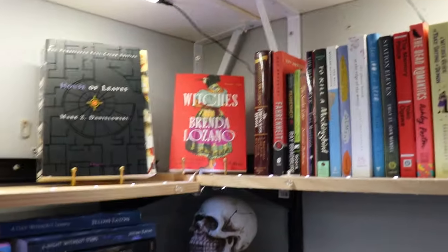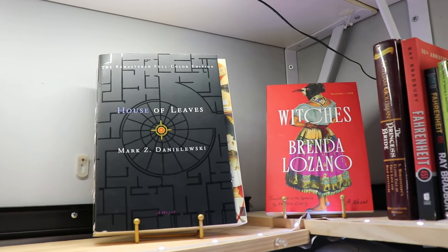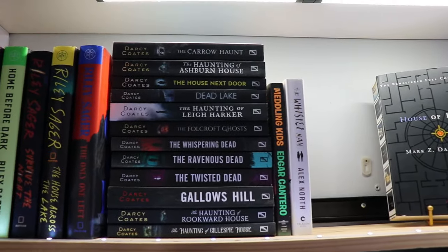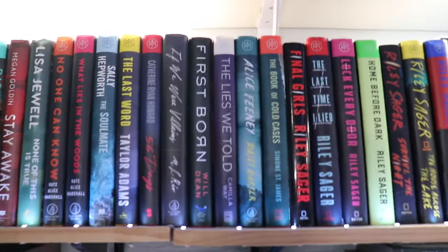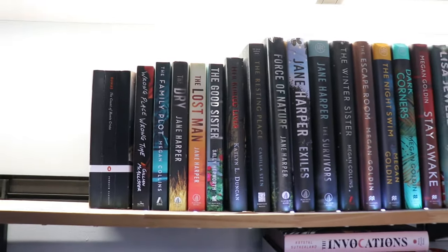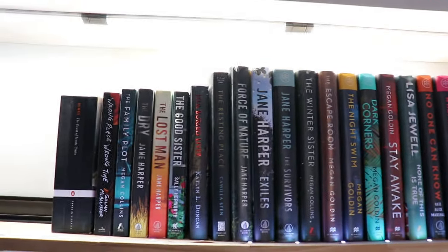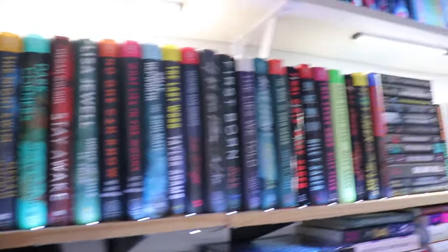I think House of Leaves and Witches are both gonna hang out here in the corner. Who knows? And then my horror section, which is 98.9% Darcy Coates, and then a couple of other books on the side. And then my adult mystery thrillers, which I think are doing pretty good. And then technically this Count of Monte Cristo, which is more of a bookmark than a book I'll actually read. All right, not a bookmark, a bookend. There we go. But yes, so I have all of those.